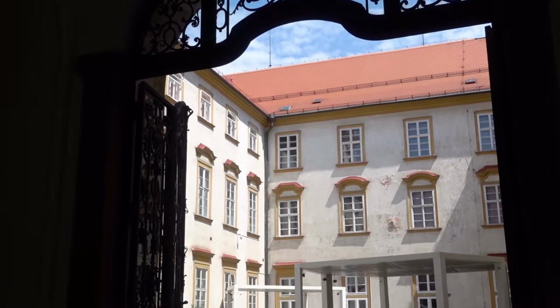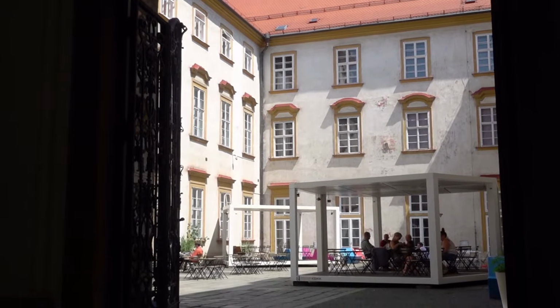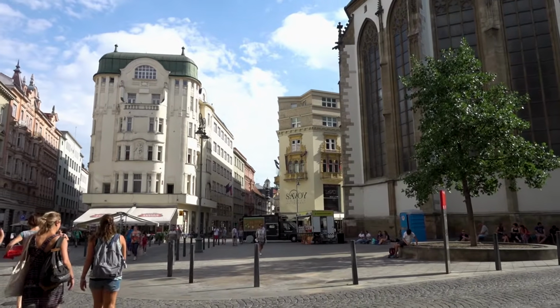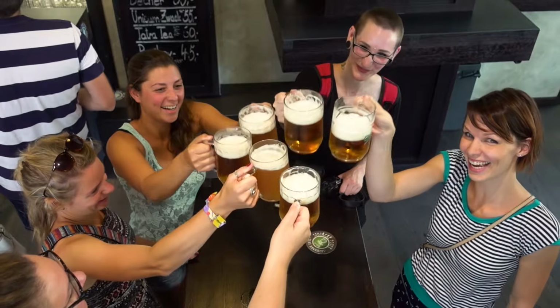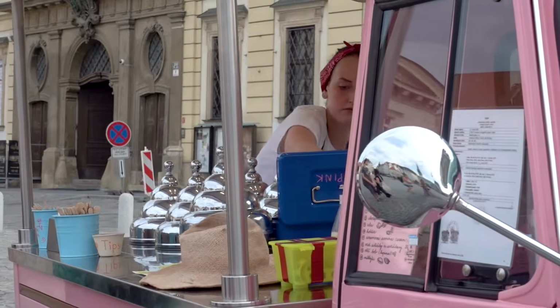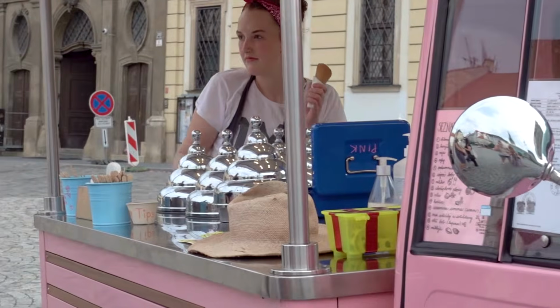Just 2.5 hours from famous and busy Prague lays Brno. For those of you who love the vibes of Prague but could do without the tourists and high prices, this city might actually surprise you. Are you ready? Let's explore.